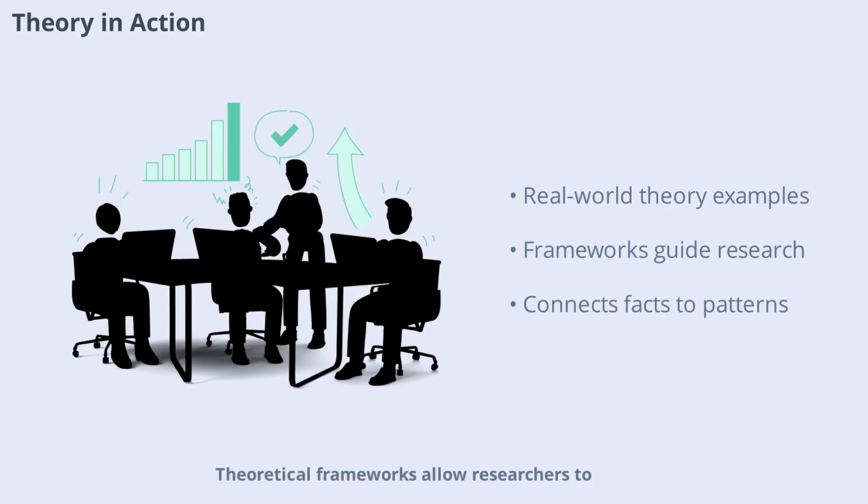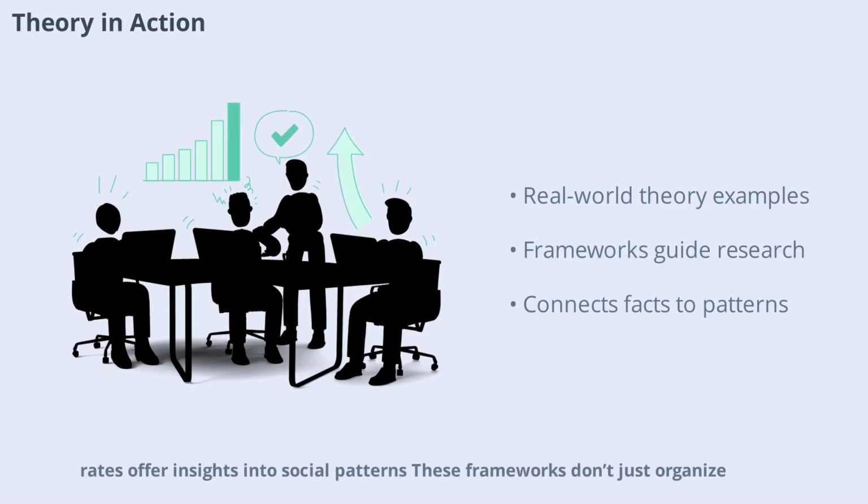How does theory work in real research? Theoretical frameworks allow researchers to understand diverse phenomena in broader terms. For example, Cohen's theory of delinquent subculture helps explain youth behavior, while Durkheim's observations on suicide rates offer insights into social patterns. These frameworks don't just organize facts, they help researchers see connections, predict outcomes, and identify where knowledge is lacking. By applying theory, researchers can design better studies and interpret their findings in a meaningful context, ensuring their work contributes to the larger body of knowledge.